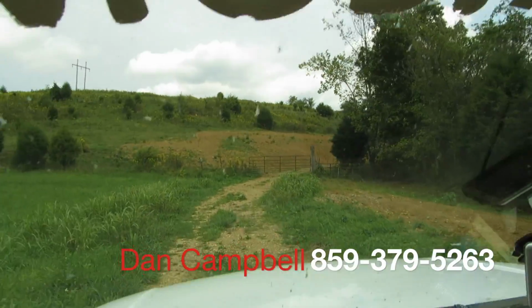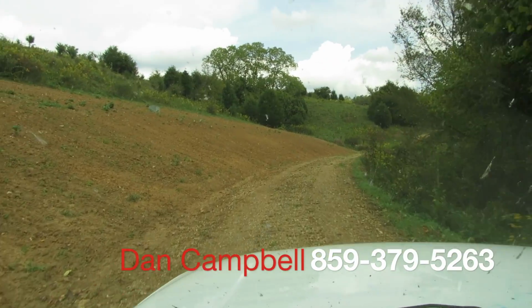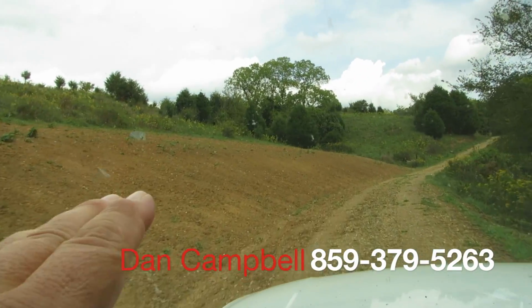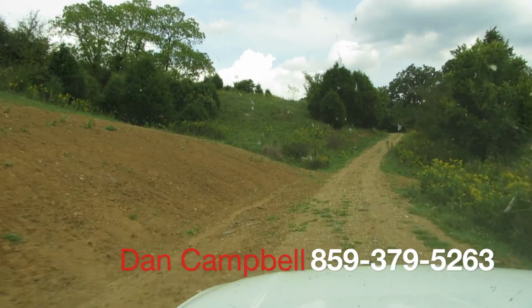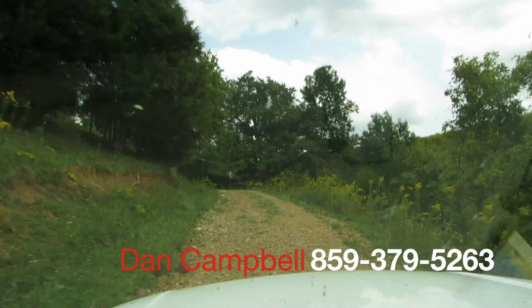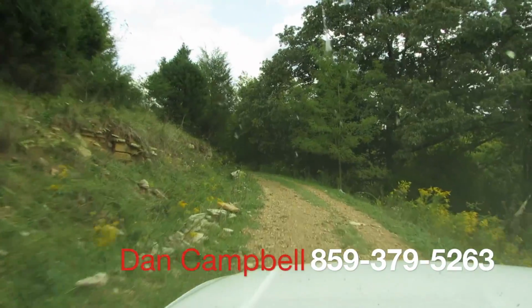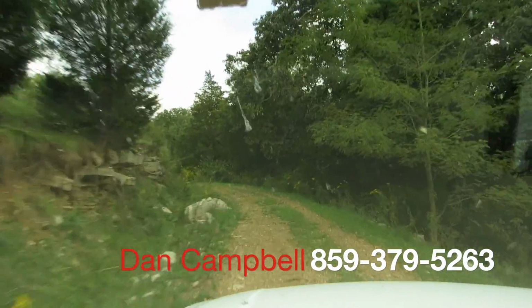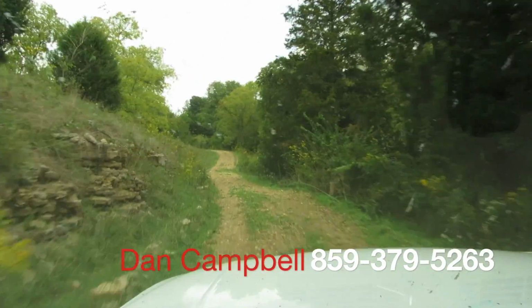All right, let's go through this gate. Okay, now we're coming up the driveway. All this is new grading done by a buddy of ours. He does a fantastic job. The driveway was a little washed out. It's all taken care of, and it's done right. The ditches are cleaned out, so you're not going to have that issue again, which is just fantastic.